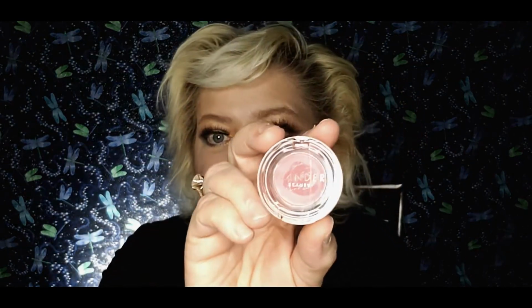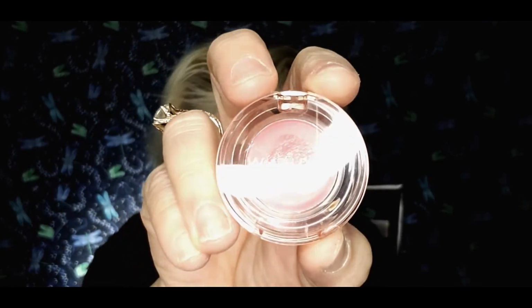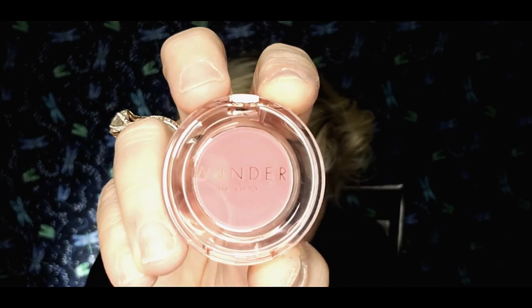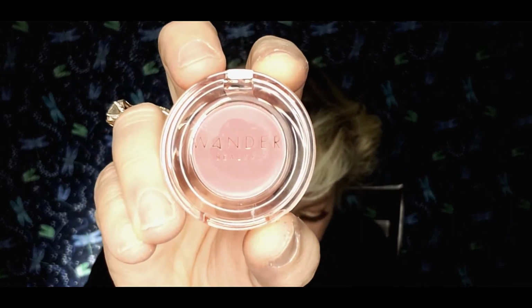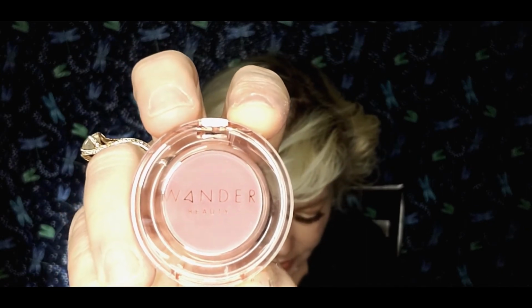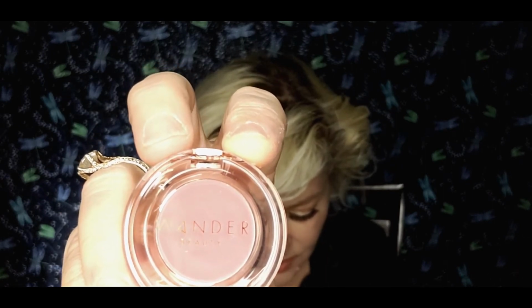And then from Wonder Beauty, Double Date Lip and Cheek. Thought maybe if I held it back it would focus, but I don't think it's gonna focus. Okay, gotta be fast. Okay, there we go. Can you see it? Wonder Beauty Double Date Lip and Cheek. Full size is $22. This multitasking lip and cheek balm blends seamlessly to deliver a natural pink tint while moisturizing skin with safflower extract. Safflower. I have to look that one up. Never heard of that one.